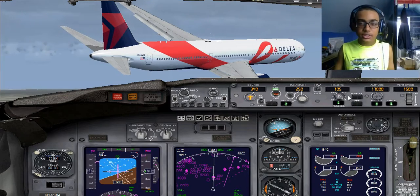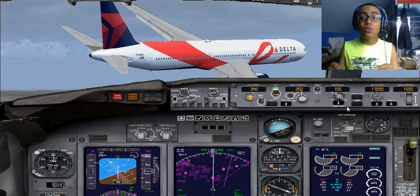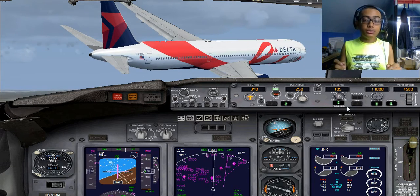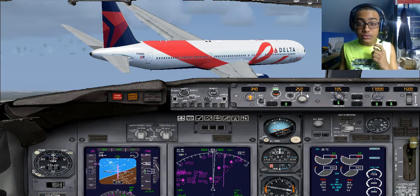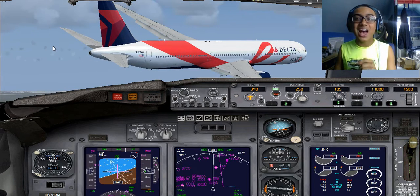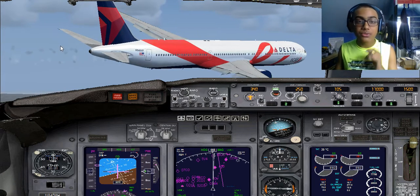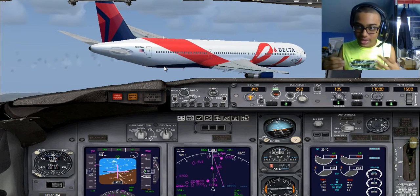Alright, so as you guys can clearly see, we are climbing up to 17,000 feet to increment up to 21,000 feet. We are turning to a heading of 105, and we're going to a speed of 250 knots. Now, I want to point out that this right here is not flames. Those are actual effects from the engine. I just want to point that out.